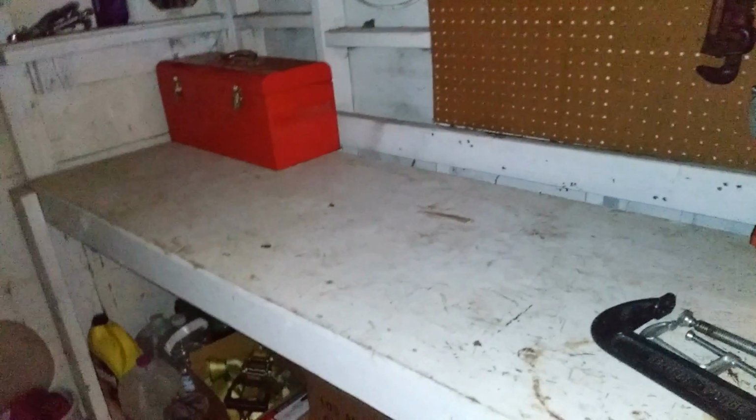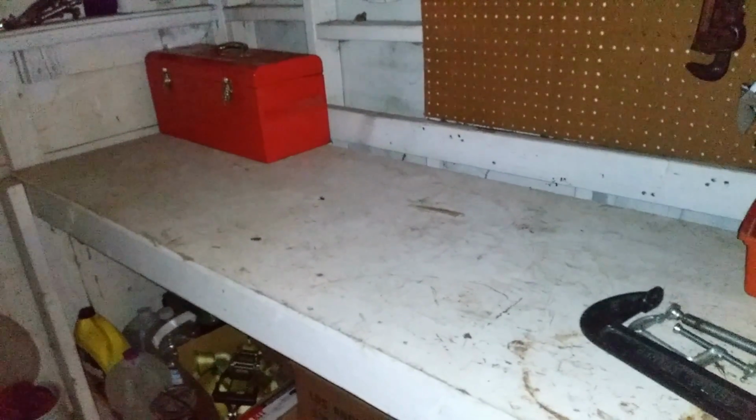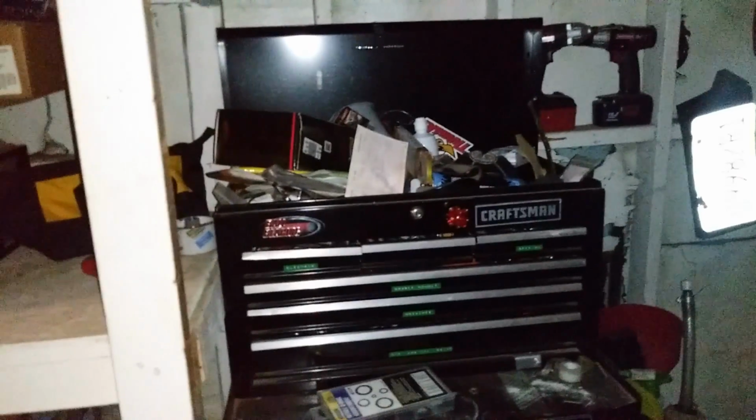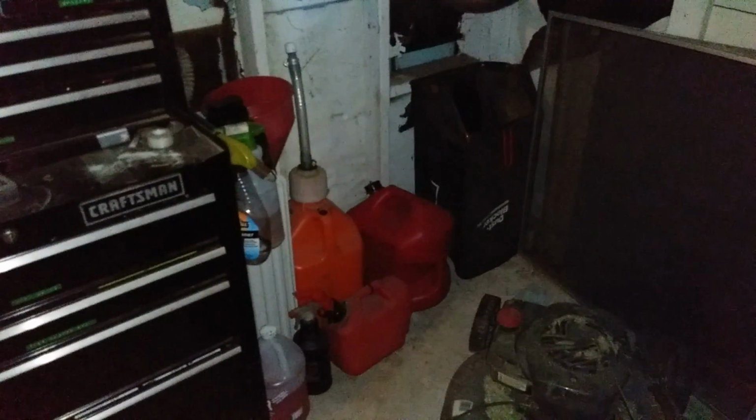And the lawnmower just kind of lives over here, and all this area is going to be where I'm putting my 3D printers, because they're taking up the kitchen table in the house, and well, that's just not that pleasant. Bike hanging, welding mask on the bike. Yeah, we make it work. And then my box and some gas, and yeah, that's about it.